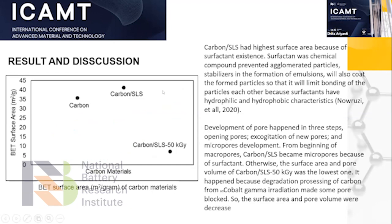And then from the BET surface area characterization, we know that carbon sodium lauryl sulfate had the highest surface area because of the surfactant. A surfactant is a chemical compound that prevents agglomeration of particles, acts as a stabilizer, and helps in the formation of emulsion. It also coats the formed particles so that it limits bonding of the particles to each other, because surfactants have hydrophilic and hydrophobic characteristics. The development of pores happens in 3 steps: opening pores, creation of new pores, and micropore development. From the beginning of micropores, carbon sodium lauryl sulfate became microporous because of the surfactant.